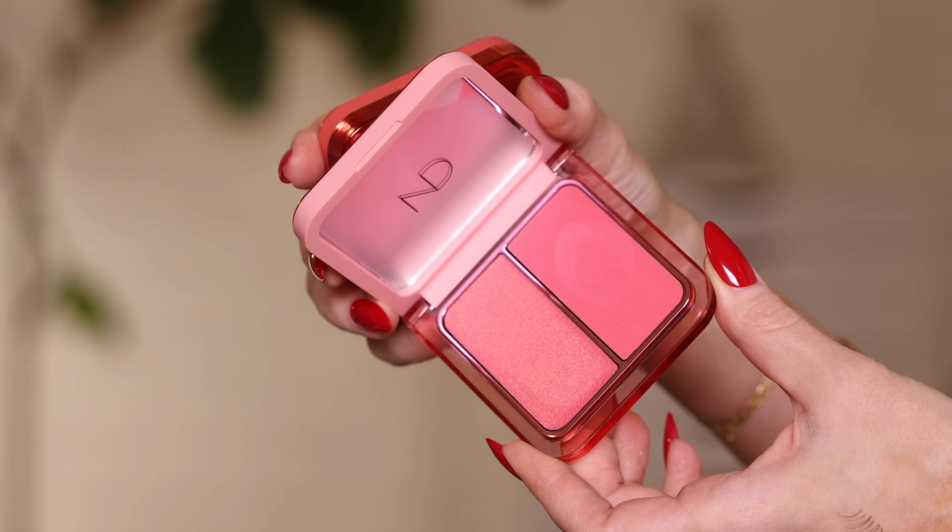One of my favorites this season has been the NATASHA DENONA High Blush. This one right here. I have 3 shades that I'm holding up. What I like about this one is that it's a duo. Also, it is a unique formulation.